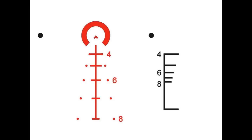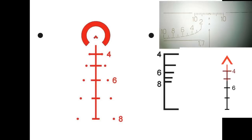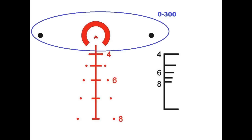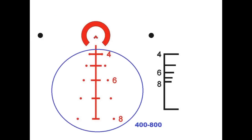At first glance, you can probably already see the similarities between the PSO-1 and the RCO's reticle. So let's dive into the weeds here, because there's a lot more to this reticle than just combining the best features of both those optics. First, let's look at it like this. Dimitri stated that the reticle is really two reticles in one, with the top being more for close quarters engagements from 0 to 300 yards, and the bottom half being medium range engagements between 400 and 800 yards.